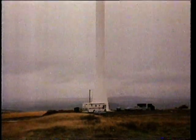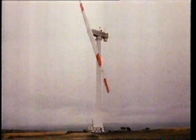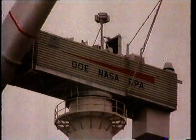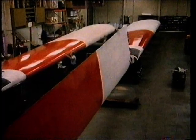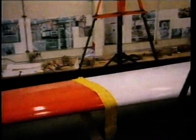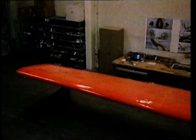In other countries, large machines have been running for years. In 1981, the largest in the world was this American design. It has a rotor diameter of nearly 100 meters, but already larger machines are being built. But size isn't everything. Another approach is to build many much smaller machines, grouped together in wind farms like these in California.